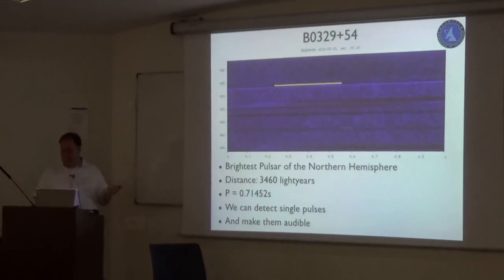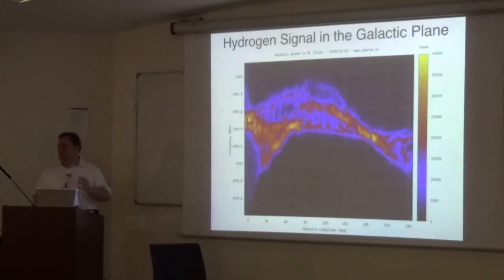We also have the hydrogen mode, the line mode, which has higher spectral resolution. And this was an image made in basically one day, tracking along the plane of our galaxy. Our galaxy is like a flat disk that we're in. And if you go along the equator of this disk, then you see the hydrogen line, and the hydrogen has a neutral frequency of 1420.405, which is basically over here. So any hydrogen that you see higher is actually coming towards us. Any hydrogen that you see lower is actually moving away from us.